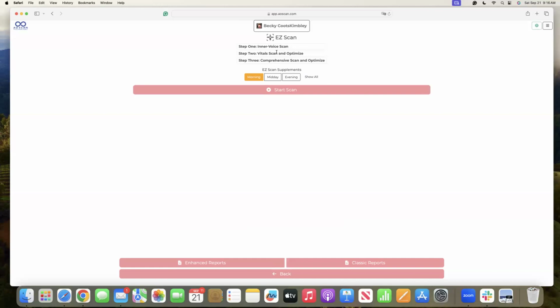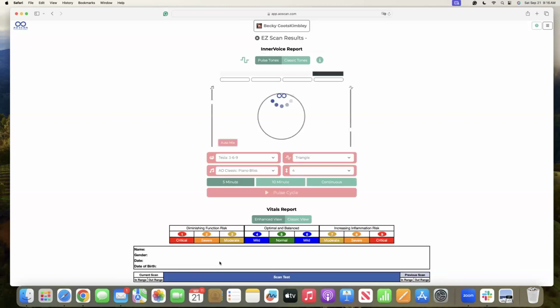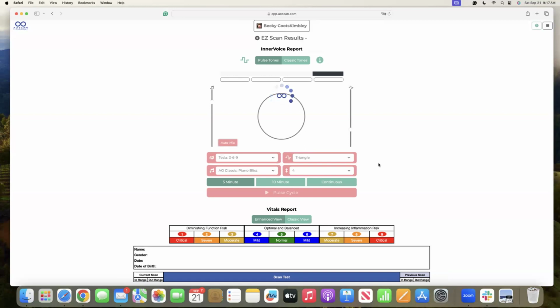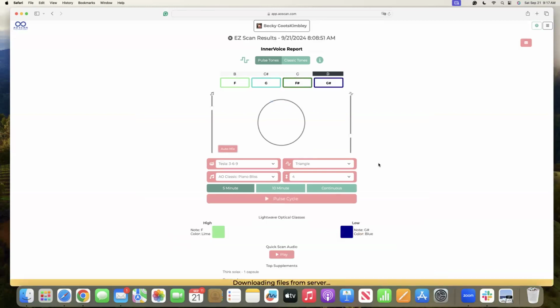Easy scan is exactly what it is. Easy. It does your inner voice, vitals, comp, all in one scan. I think my husband did mine today already. This takes about, I think, 7 minutes. This is what we do every day, at least twice a day, morning and evening.